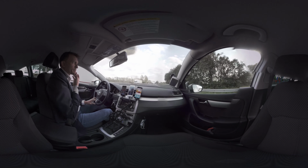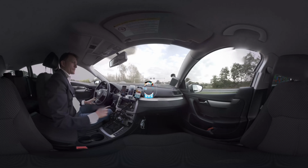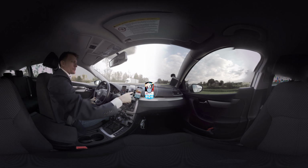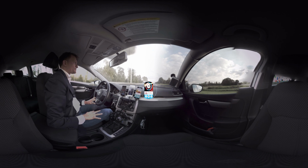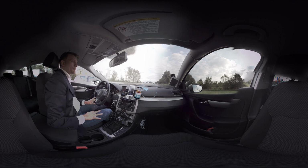This one is already saying it. Further down the road it gets crowded, so please temper your speed. 90 it says instead of 130, and it's already going to a 70. So it's warning me ahead.